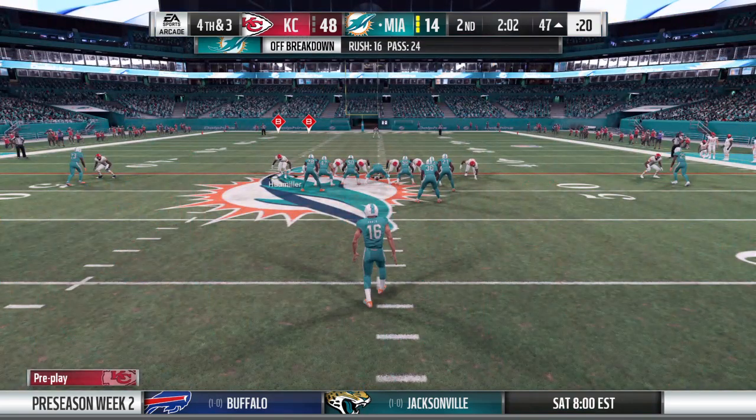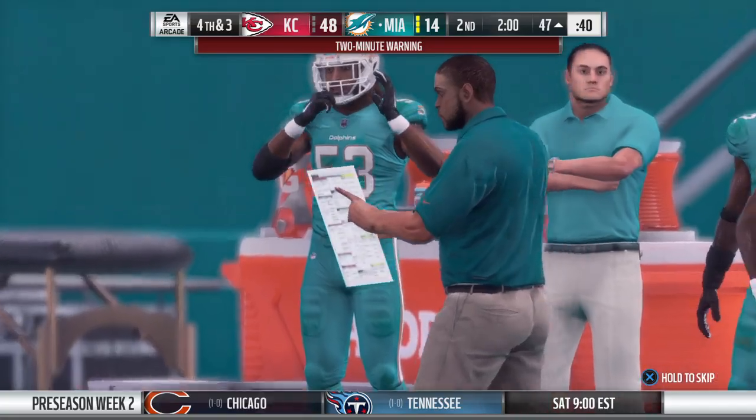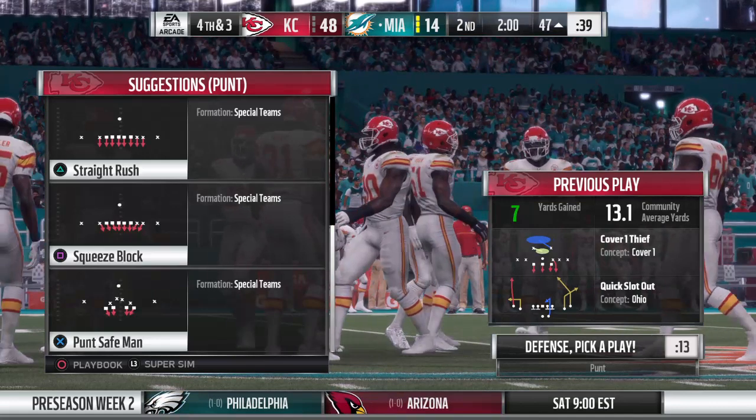The Dolphins will send out the punter now, as he'll come on for his 5th kick of the night. So 2 minutes to go in a wild first half. We'll come back to Miami after this.